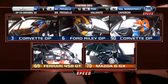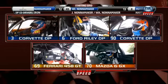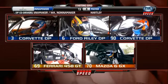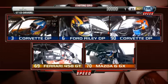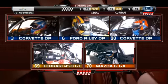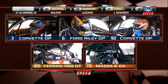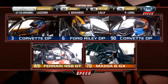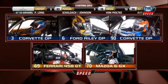And here's a look at our onboard cameras. Stefan Sarazan behind the wheel of the Corvette DP. They've done some testing. They're going to be very fast here today, I believe. The number 6 car, they've been strong. That Ford's got a couple hundred RPM. Ricky Taylor trying to make amends here in Detroit. Then you see a couple of our GT cars, the number 69, defending series champ Emil Asentado, and the number 70 Mazda machine in the GX class.